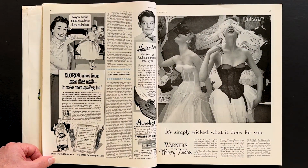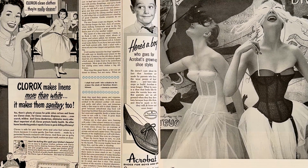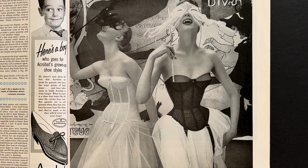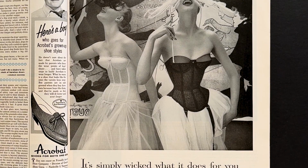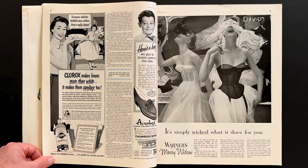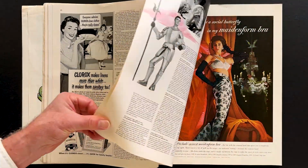Clorox makes linens more than white. It makes them sanitary, too. Here's a boy who goes for Acrobat's grown-up shoe styles. Yeah, he does. He goes for that. Now, this is interesting. It's simply wicked what it does for you. Warner's Merry Widow. It's wicked, all right.